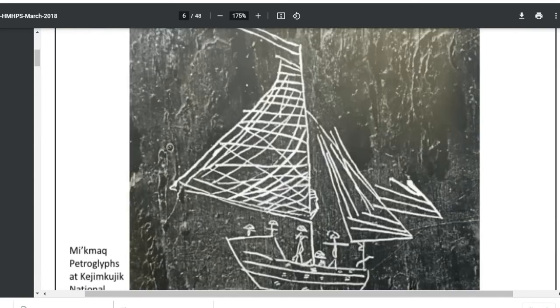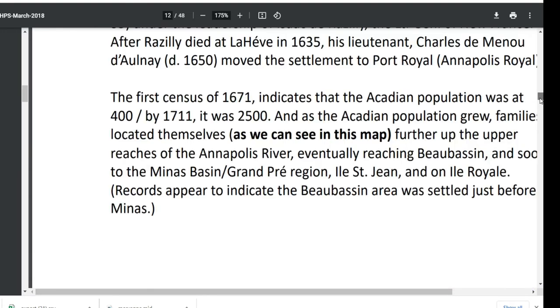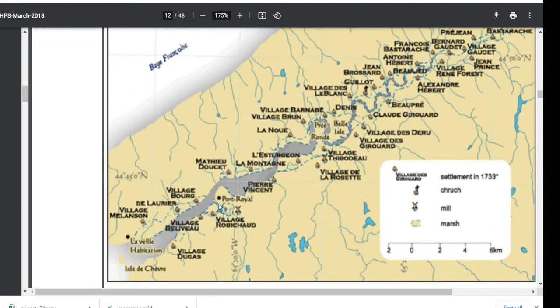If we go further down the paper, we get a great map of the Port Royal area in 1733, just after the English had started to come in, and this gives you a really good view of the area. You can see here Port Royal, which is now Annapolis Royal, in this area of Nova Scotia. So we're talking about the southeast section, right across from the top of Maine and across from New Brunswick. This is the Bay of Fundy here, and there really aren't any settlements there because it's very cold. And so the settlements were in this area.